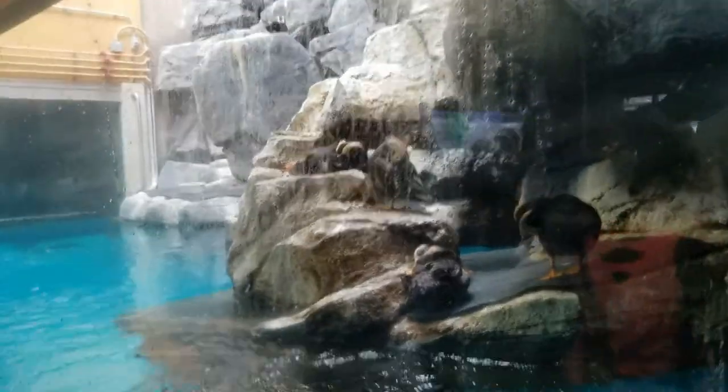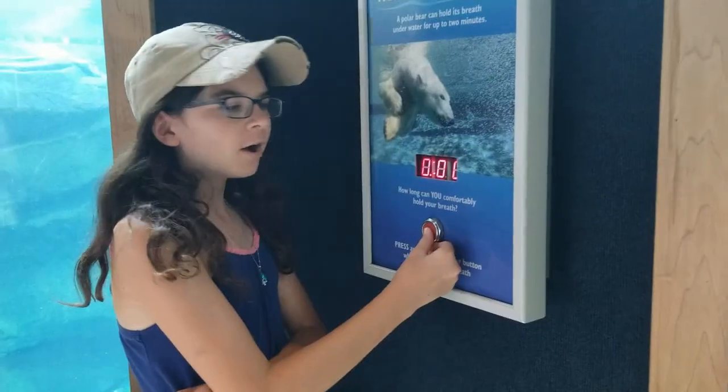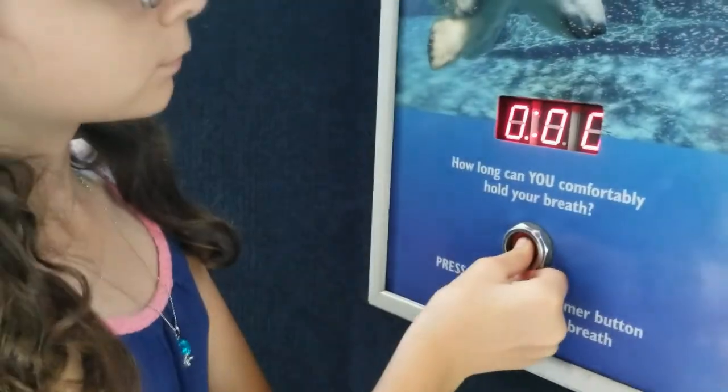There's puffins. Oh, it doesn't work. That's a bummer. It worked last time we came. So where's the polar bear at? Oh, it's not working. I feel like I'm underwater. This makes me want to go swimming even more. Yeah, because those are like the stairs.